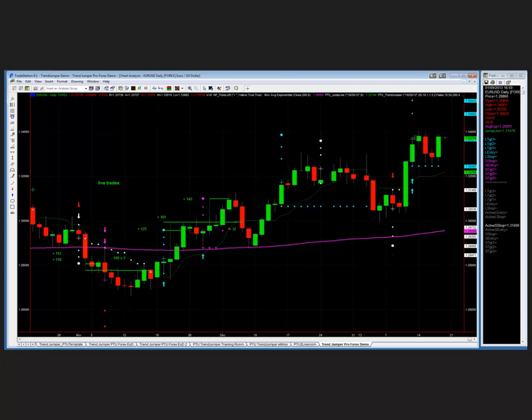So now I'm currently in this trade. The stop is perfectly placed. It came down, threatened to stop out, stayed in. Will it go higher? Who knows? Will it stop out? It might. But my target is double what my risk is.